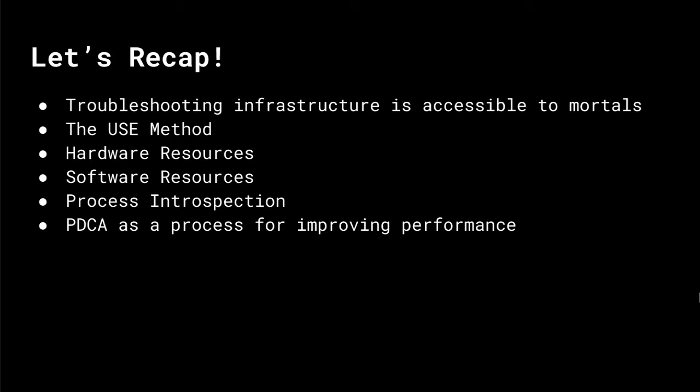So let's recap. Troubleshooting infrastructure, as we can see with a couple of examples here, is accessible to mortals. You can use the USE method. You measure utilization, saturation, and errors on your components. You can find resources that are saturated and look there. You can look at hardware metrics. You can look at software resources and metrics. You can even take a look inside processes like PHP when they're running to see what's going on.